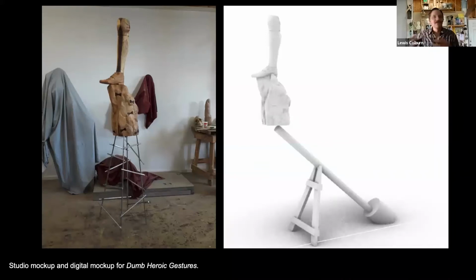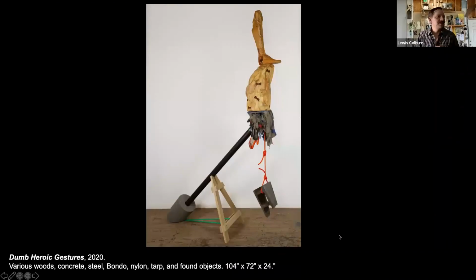So process-wise, I use whatever tools I can, right? That could mean physically assembling things in space. It could mean sketching. It could mean sketching in video on the computer. These are all tools I use to figure out what these things are going to become, right? But I thought it would be nice to give you a sense of that hybrid process that I tend to work in. And this is another image of it.